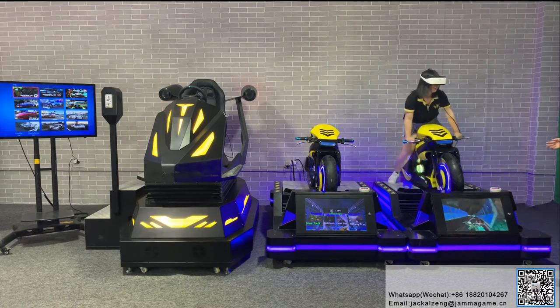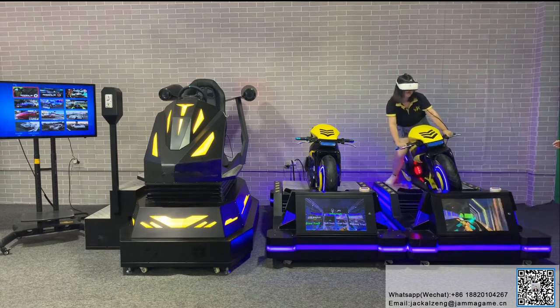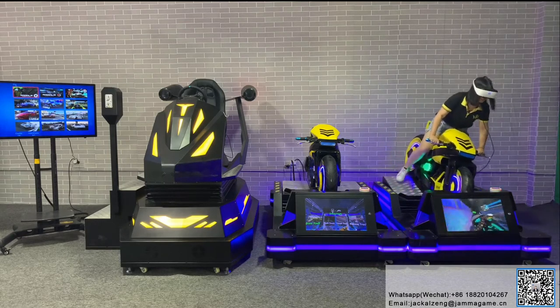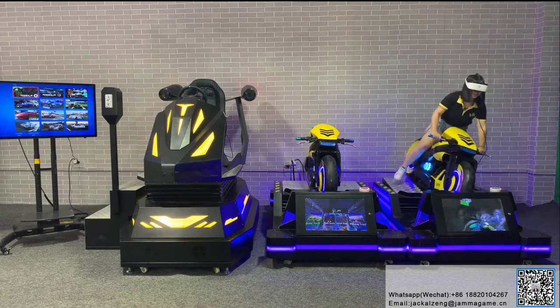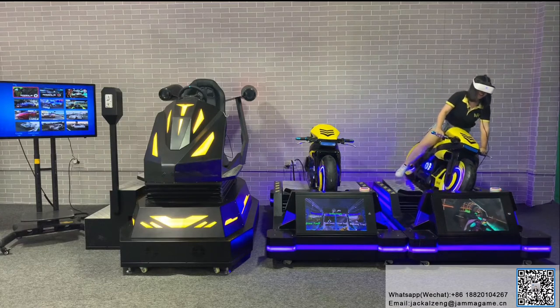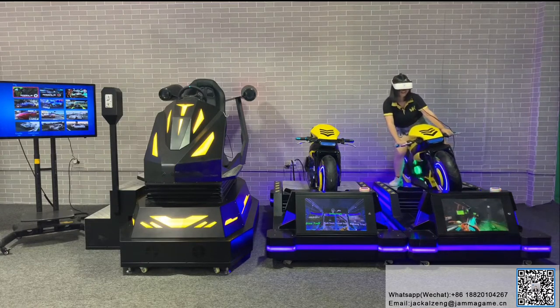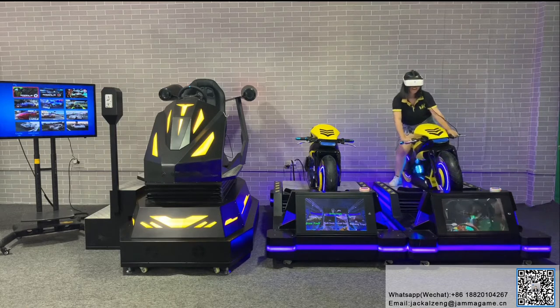Wow, wonderful! You are racing with many, many people. Yes, I see many motors. You can press the button to shoot the green board. Yes, I'm doing it. That is the obstacle. Wow, the platform is moving. Pay attention to controlling the direction.